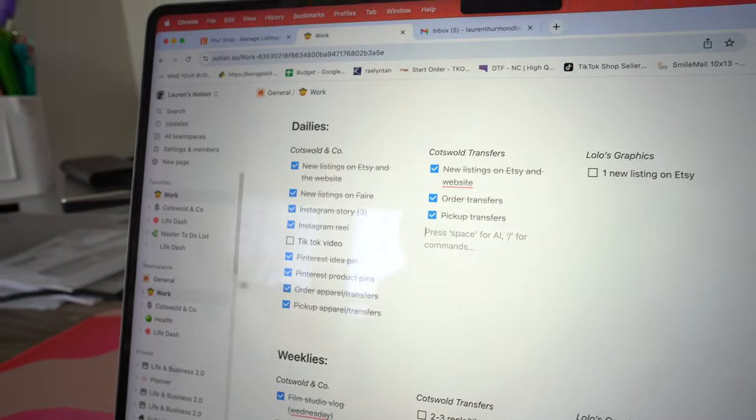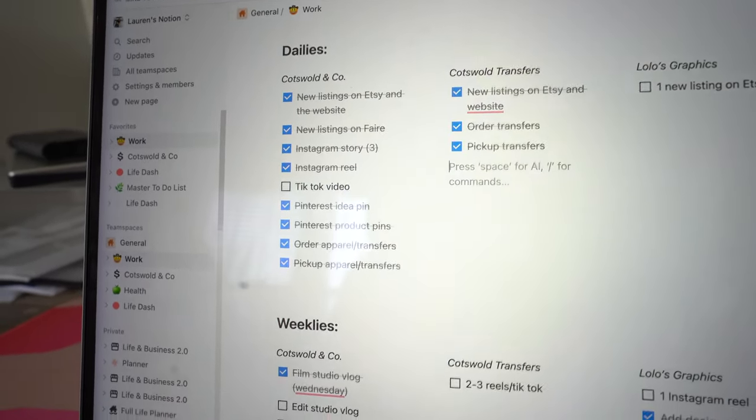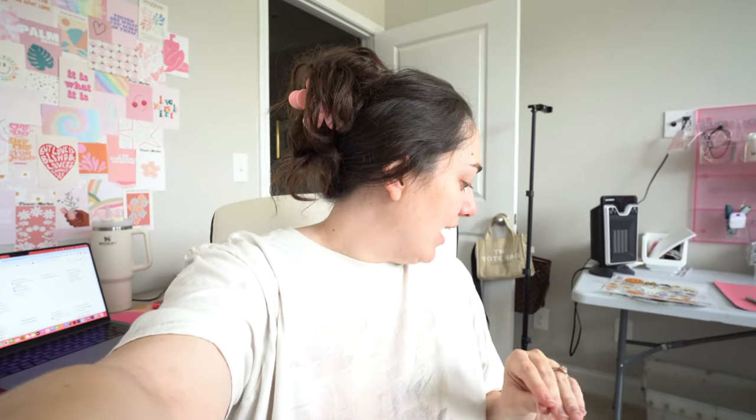Feeling so good on the checklist. I've gotten all of my listings up except for my graphic shop, which I will likely do later, and all I need to do is a regular TikTok video as far as this other work stuff is concerned. Now it is 1:23 and I'm thinking I want to kind of tidy up a little bit of the space over here, and then we're gonna get ready to rock and roll to the post office.